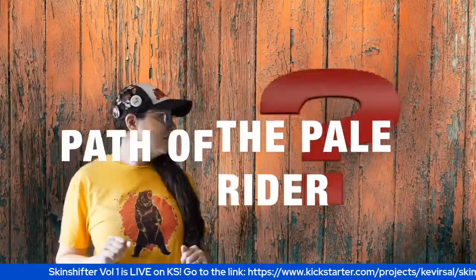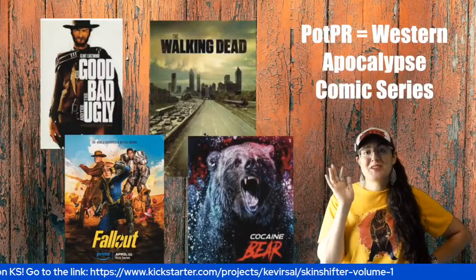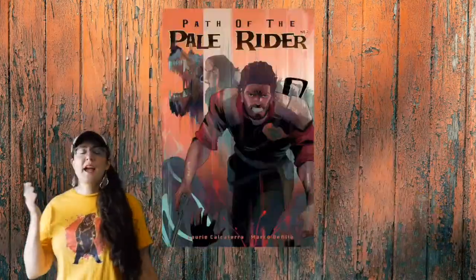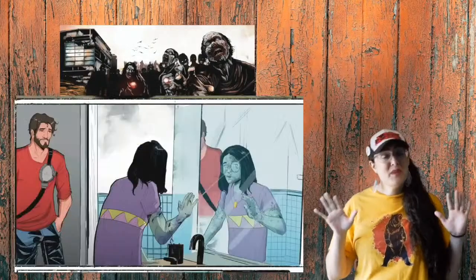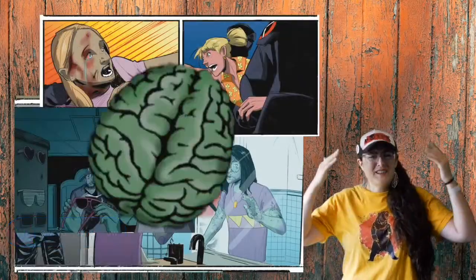What is Path of the Pale Rider? Path of the Pale Rider is a Western apocalypse comic book series where death is broken. We're following a cowboy through the wasteland as he sifts through conspiracy theories trying to figure out what the heck happened. We don't have flesh-craving zombies. We have people whose soul didn't leave when their body died and their mind slowly rots.